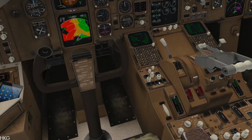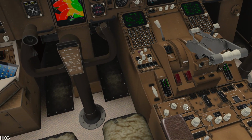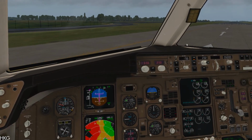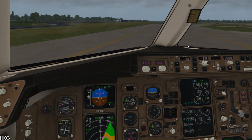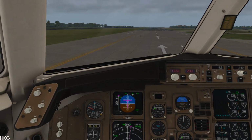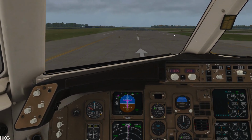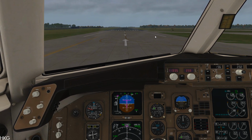Oh my lord. It's probably because it's not tilted up. It's tilted up by 5 degrees. That's what they do for takeoff usually. There we go. Okay, so we're ready to go.